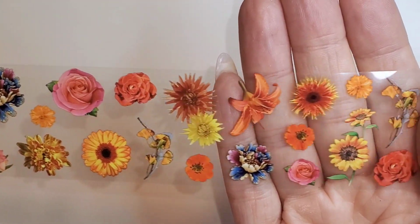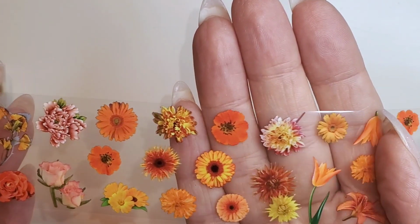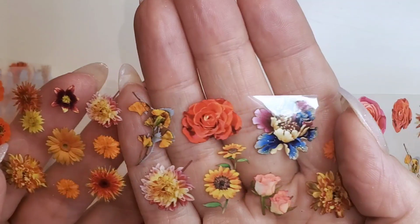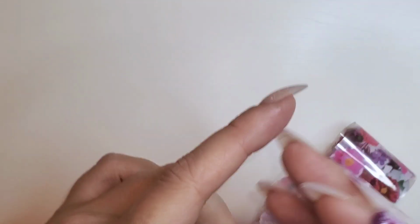Although this is not my favorite color palette, I'm not an orange person. I have one client, she loves every color that I don't like. Orange, yellow, green. She loves those all. I might be able to convince her to get some of these. I don't think it'll take a lot of convincing.